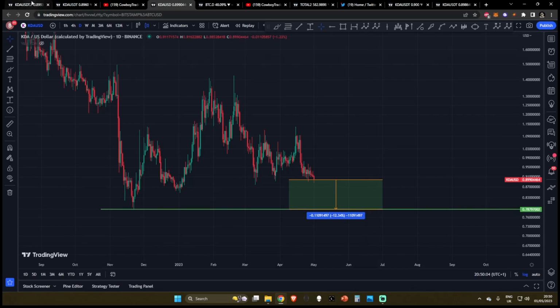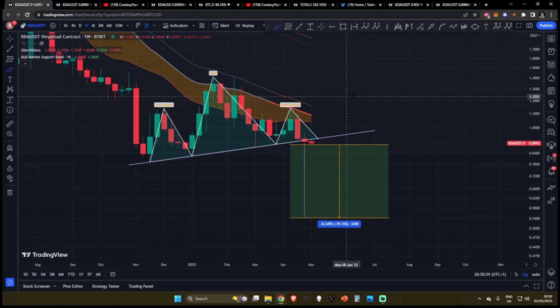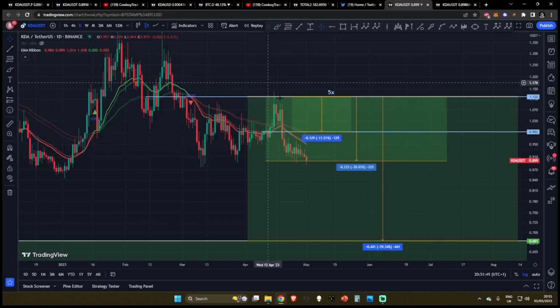So things are not looking good for KDA, especially with this new monthly opening and especially with this weekly candle body close beneath this major trend line. Everything looks like it's been confirmed for KDA. So for today, my friends, that's all I've got.